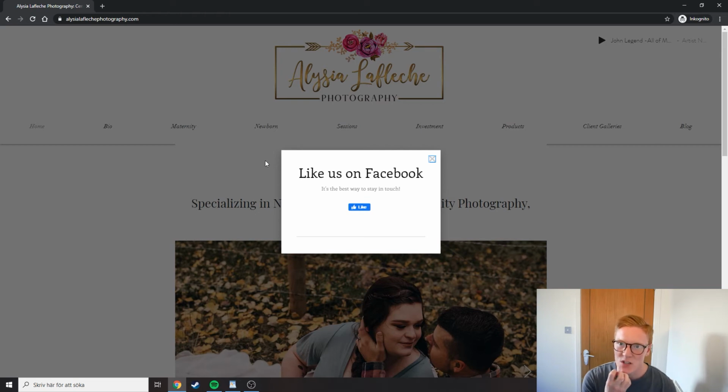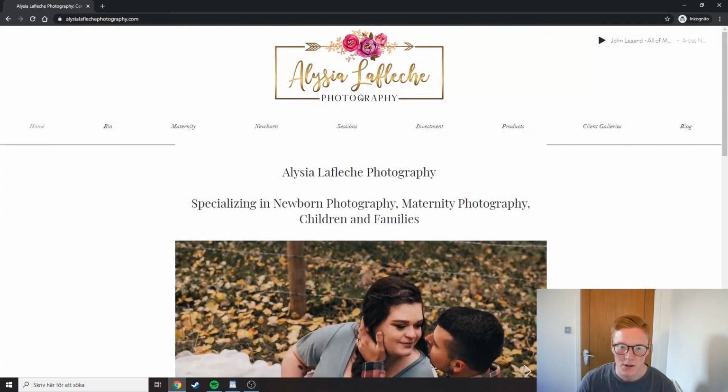This website, same issue as we had before. The first thing you see when you go on the website is going to be a pop-up. I know that people love having pop-ups. They think it's super cool, but it's just super spammy and doesn't look good. The first thing I've got to say is that the logo itself looks actually pretty good. I like the style of it. And the logo also fits with whatever is going on the website. Something I can notice right away is that she has John Legend as music you can play on the website.